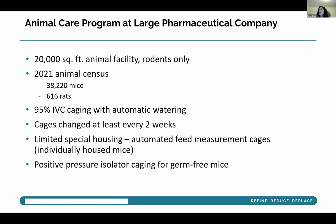The caging on site is Technoplast Green Line and Slimline Plus caging. Generally, they house 5 mice per cage in the green line and 3 mice per cage in the blue line. There is some limited special housing where they do automated feed measurement and the animals are individually housed, and there's some caging that's positive pressure micro-isolator caging for germ-free mice.